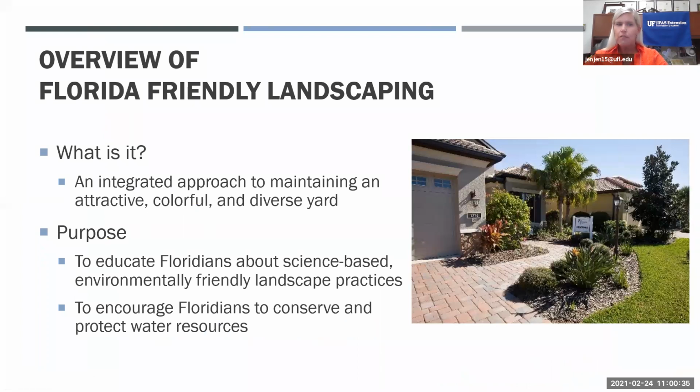So just a review of the Florida Friendly Landscaping Program. For those of you who joined us last week, we did cover this, but we're going to cover it every week just to remind ourselves what Florida Friendly Landscaping is. It's an integrated approach to maintaining an attractive, colorful, and diverse yard. And the purpose of the program is to educate Floridians about science-based, environmentally friendly landscape practices and to encourage everyone to conserve and protect our water resources. So that's our ultimate goal with this program.